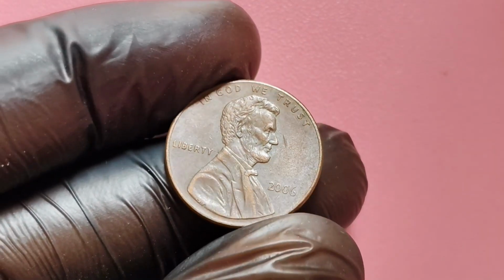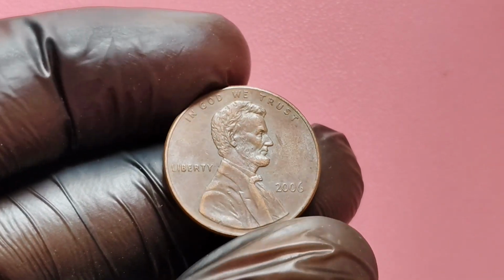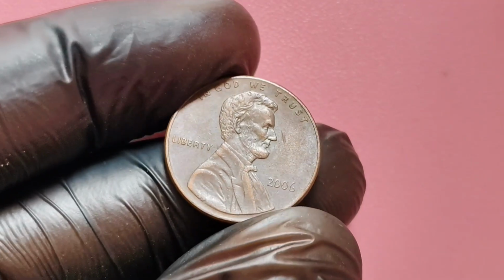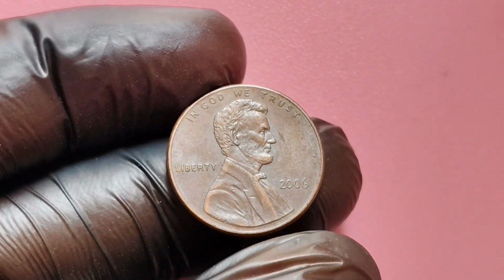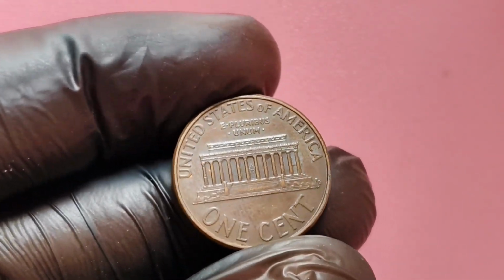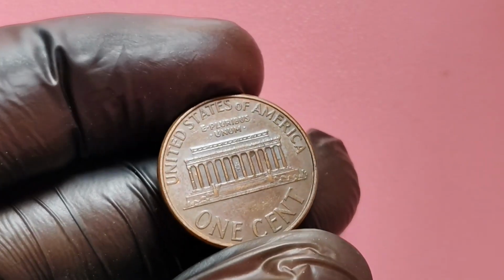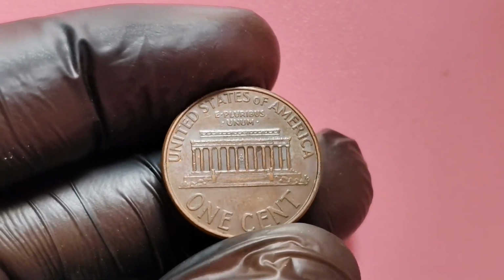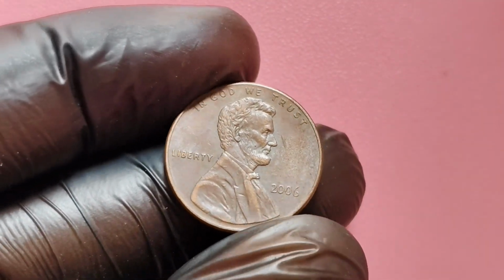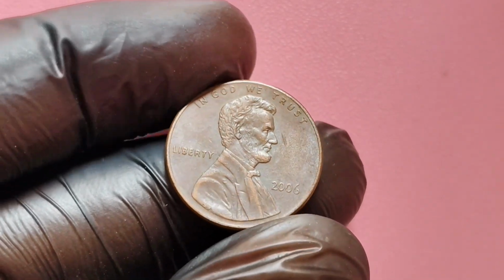Let's find out. To start, the Lincoln penny has been a staple of U.S. currency since 1909. But when it comes to value, not all pennies are created equal. The 2006 no-mint mark Lincoln penny is unique, and its story begins with a few key factors that determine its worth. Let's break down what no-mint mark means.